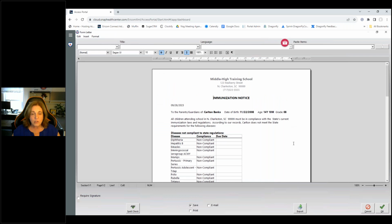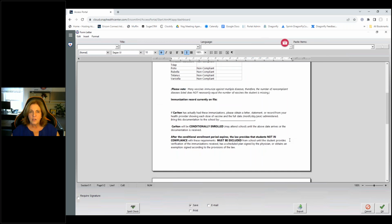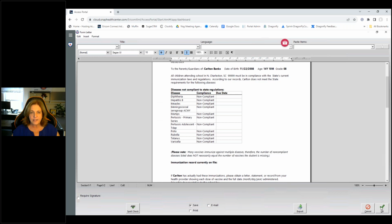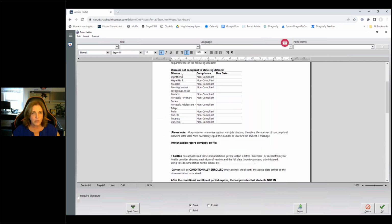Find out also, note to self, guys, find out, can I design my own templates for form letters? Can I tweak the library selections? So can I edit what I can use to create visits and so forth? So here's an example of a template of a letter for a non-compliant. This student, Carlton, has no vaccines, and I know that because they're the ones that he's not compliant for, nothing on file.